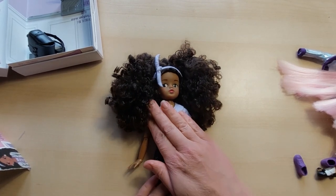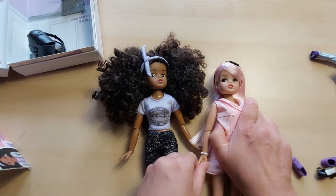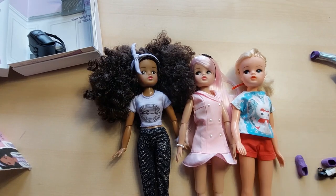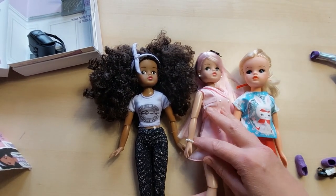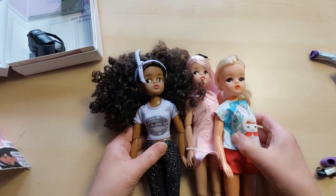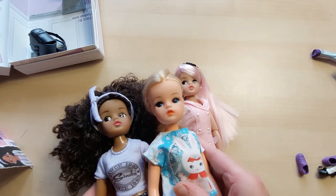But there she is. This is our new Playline girl. This is our collector's girl. And in comes our vintage girl. I love them all. I've got no problems at all with them. Obviously, it is a progression. But to be honest, it's still Sindy. That is definitely Sindy. There's no way of getting away from that.